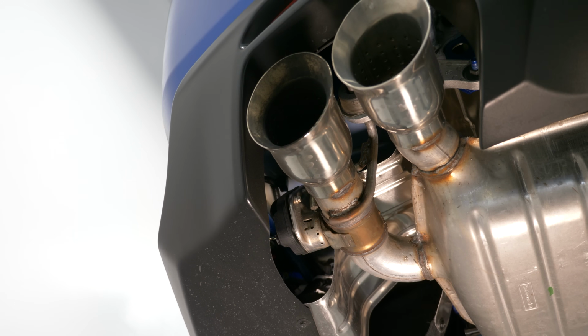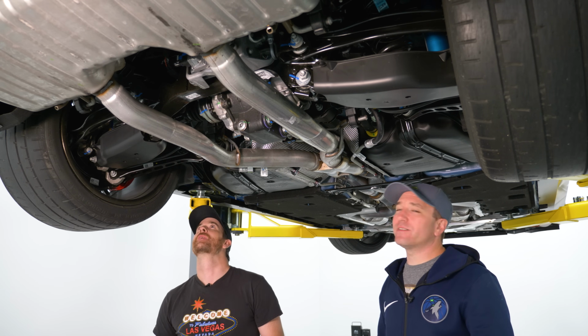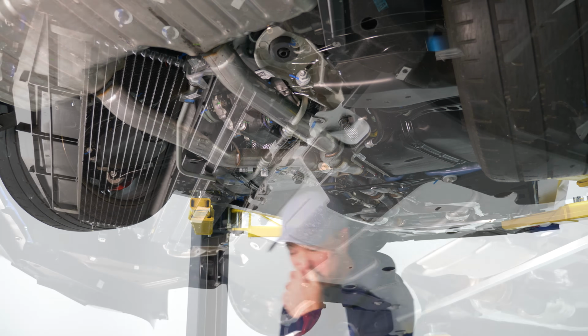I don't think you need that with this car. You've got your right foot for that. You're right. Yep, that's all it is. Let's take a look at the front. Oh, let's go take a look at your toilet.